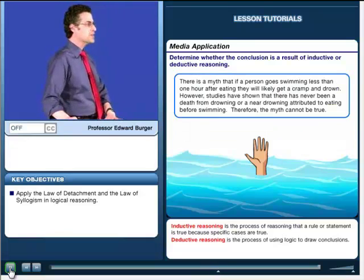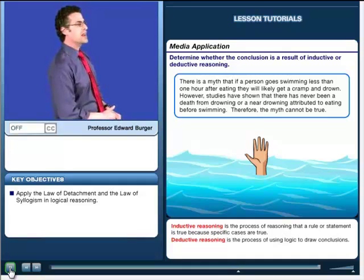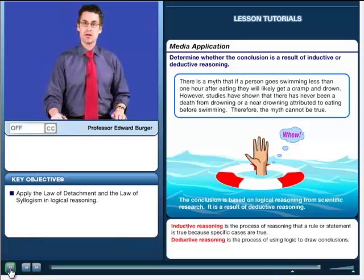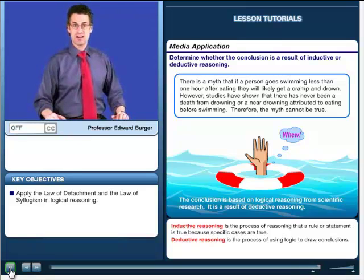Let's take another example. So there's a myth about swimming, and maybe you've heard this too. There's a myth that if a person goes swimming less than 1 hour after eating, they will likely get a cramp and drown. Doesn't that sound scary? However, scientists have actually shown that eating before swimming is not a cause of death, and therefore the myth is false, but this time the myth is false using deductive reasoning, because we used scientific reasoning to actually show that, in fact, we can use logical steps to get there. So there's an example of deductive reasoning.